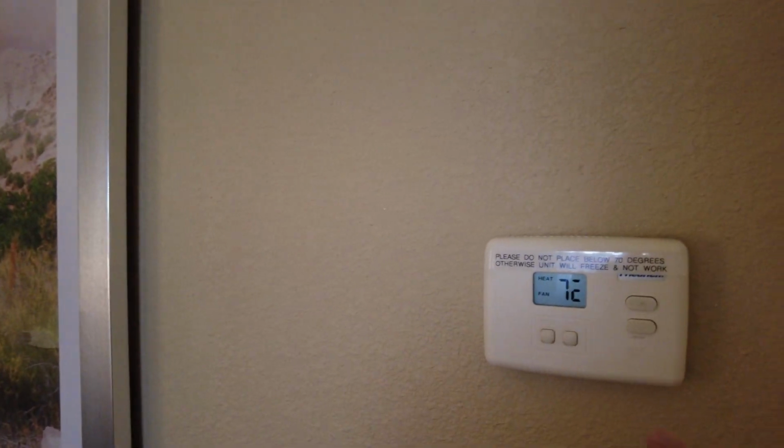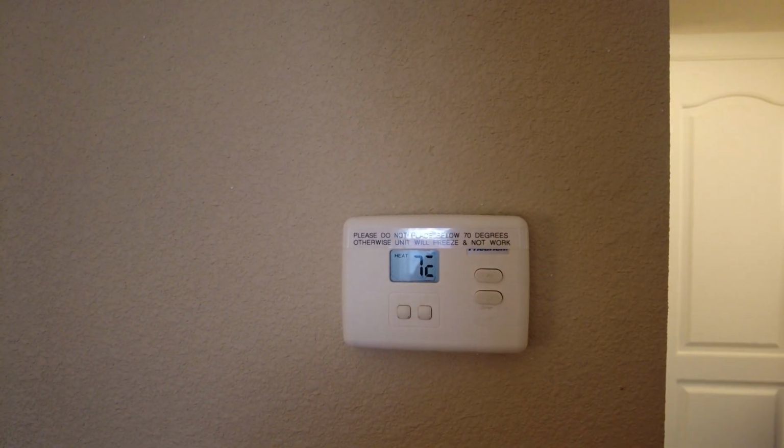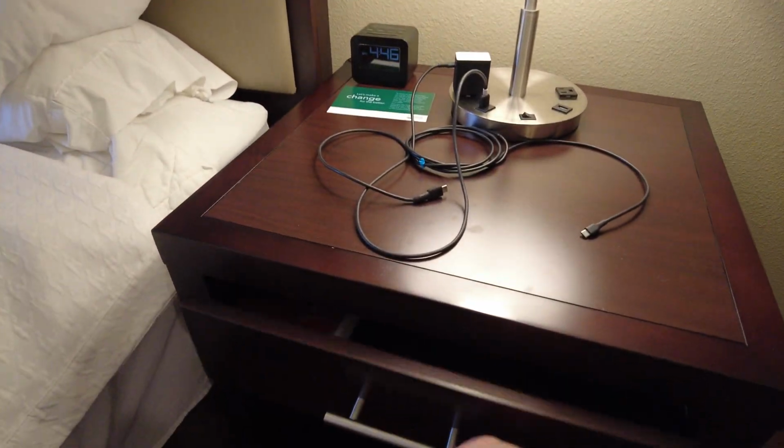And then here's the other thermostat. This one has some segments broken at the end, you can see. And then you have another nightstand here.